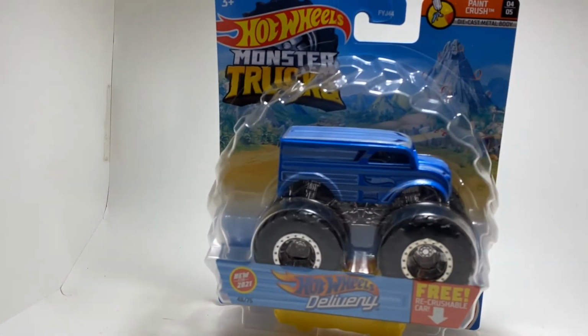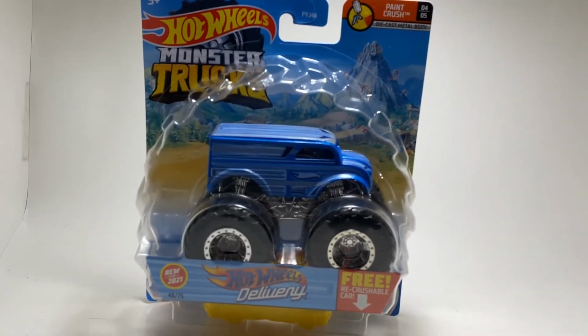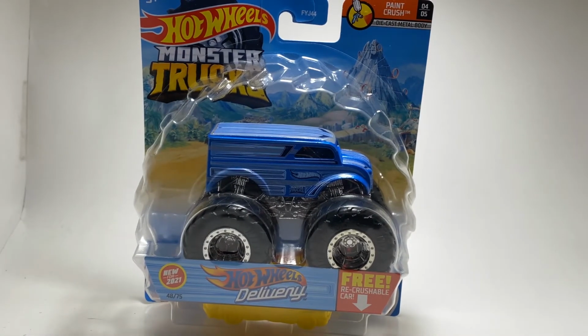Alright, so there's 2 trucks left, and it was kind of hard to pick which one I liked better, in my opinion. But I'm going to have to go with this one at number 2, and it's none other than truck number 48 out of 75, the Hot Wheels Delivery. So this casting, I like this casting. It is one of Hot Wheels' most famous castings. The whole paint crush, it's cool to see that back. It's cool to see the designs with them. I actually really like a lot of designs with that old school paint job it's got going on.